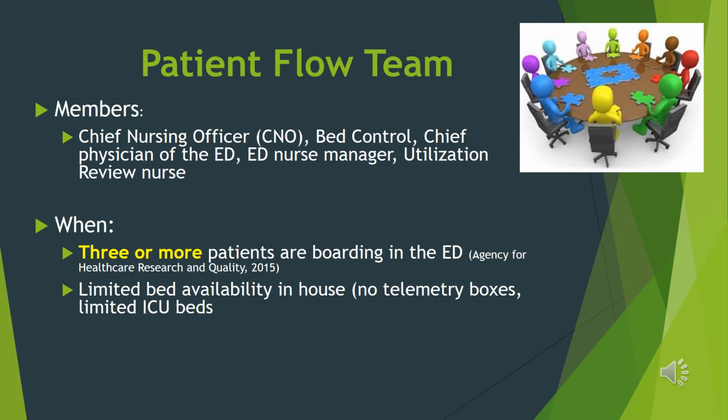My idea for the implementation of a patient flow team actually came from some research I found from the Agency for Healthcare Research and Quality. They had already come up with this team, but I did tweak the members of the team and exactly when it would be implemented to make it my own and more appropriate for the Durham VA Medical Center.